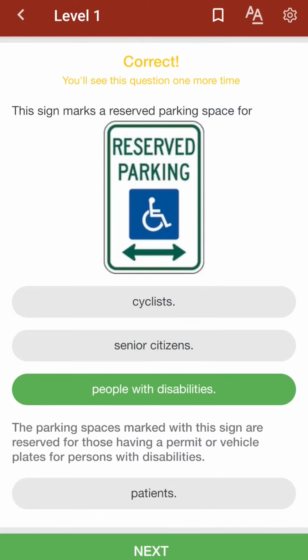Explanation. The parking spaces marked with this sign are reserved for those having a permit or vehicle plates for persons with disabilities.